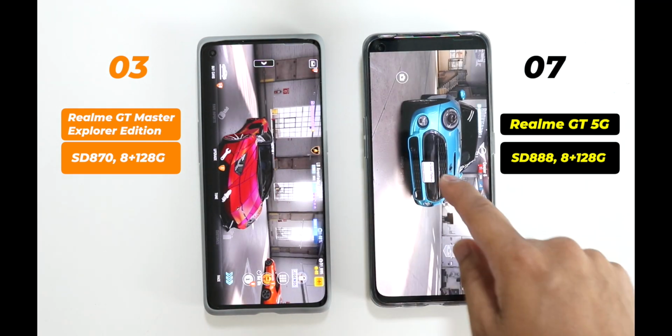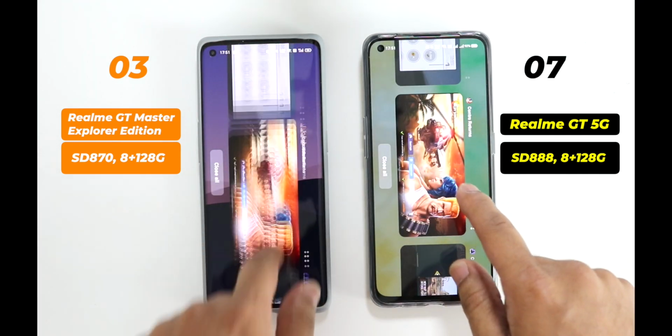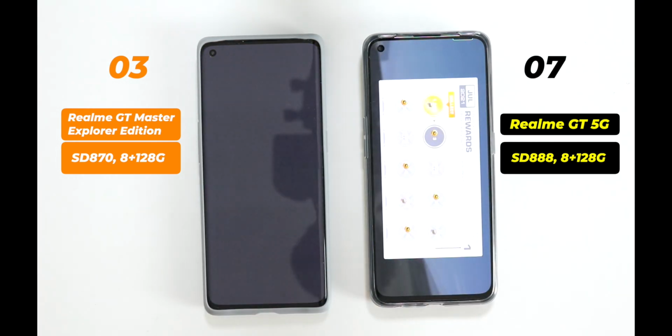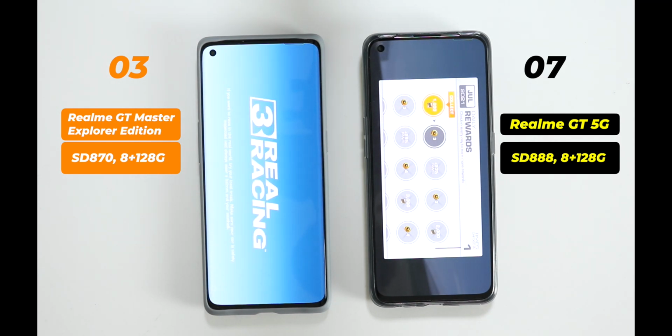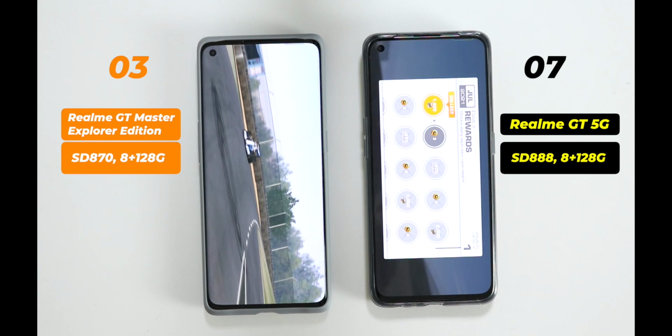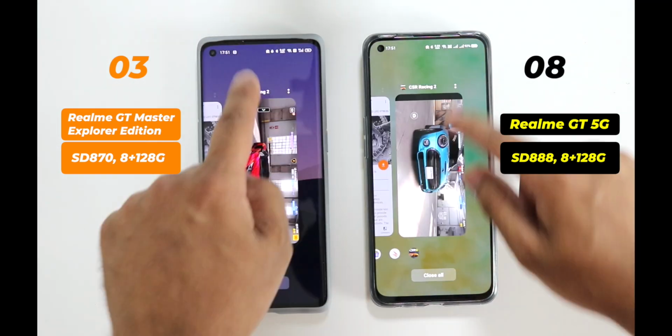Let's try one more game, Real Racing 3. Okay, Realme GT 5G has kept it at the background and one more time Realme GT Master Explorer Edition had to reload it. So one more point goes to Realme GT 5G.